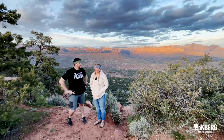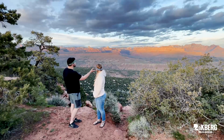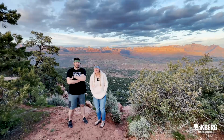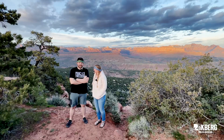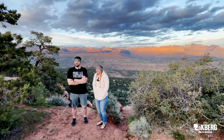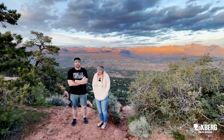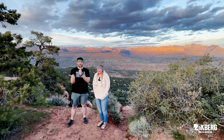So, sun is setting on day one. You can see the cliffs in the distance of a very popular national park that will remain nameless because we're in Afghanistan and we don't know what it's called. We left about 10 a.m. from our house in northern Utah, got to Sand Hollow at 3, got told to pound sand.